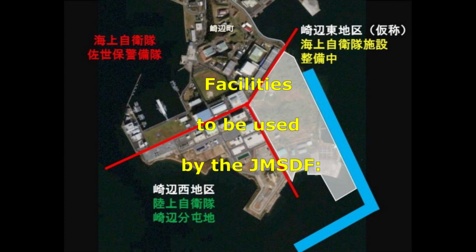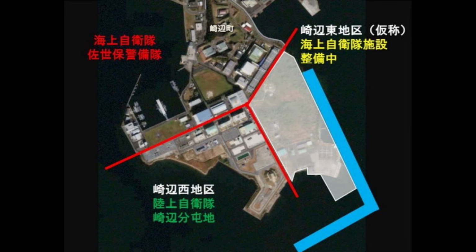In addition to a wharf capable of mooring multiple large ships, a supply warehouse, ammunition storage facility, and management building are also planned. It will also be possible to moor DDHs, helicopter destroyers, such as the Izumo class, DDGs, missile destroyers, and OS, supply ships.